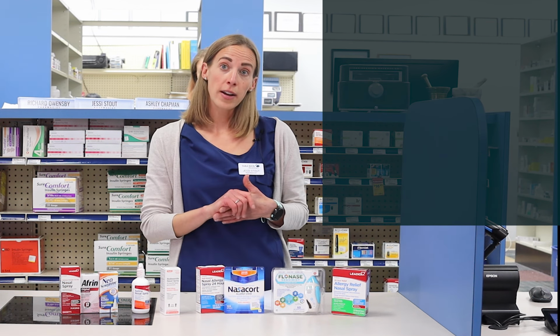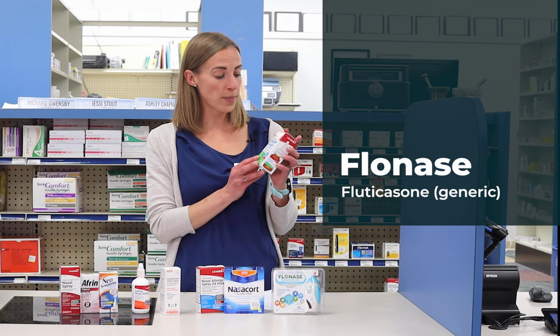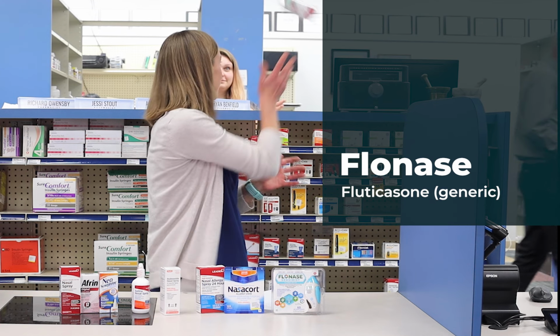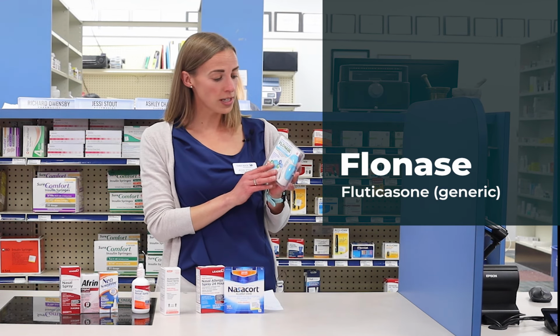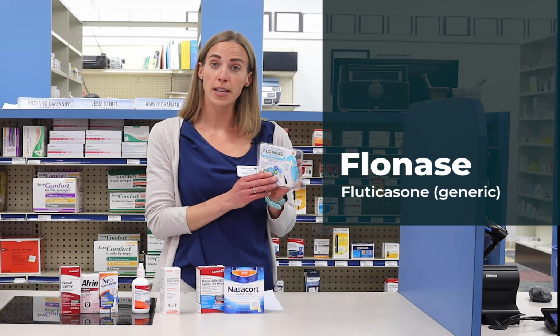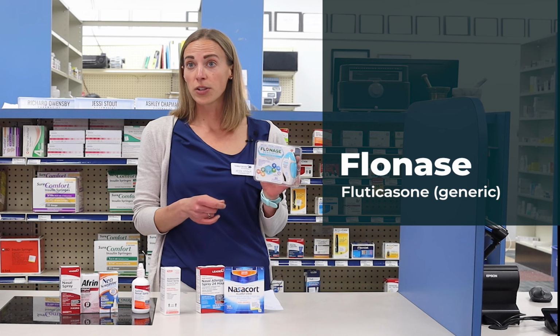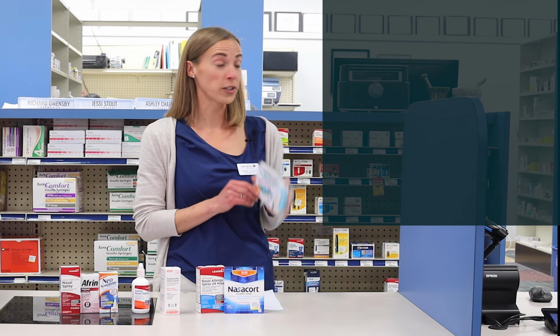The over-the-counter products that we have include Flonase, which this is the generic. I always recommend the generic product if you're not partial to the brand. We've got Flonase Sensimist, which is actually a little bit different than the Flonase, and the benefit of it is it can be used in kids as young as 2. And it also comes out in kind of a mist rather than a spray, which some patients do prefer.